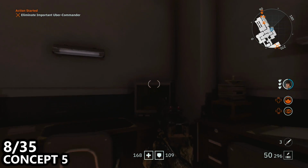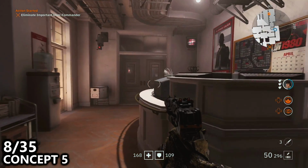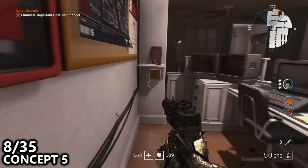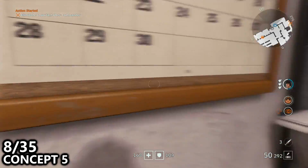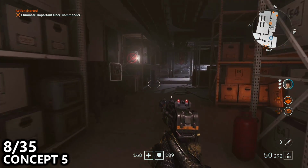From those 3D glasses, there's a little secret side area. You should see it on the map. It's not that secret, but if you hug the wall and continue past the desk, there's a small door with a button that links to it. Click the button in order to open the door, and this will give us access to the side room.